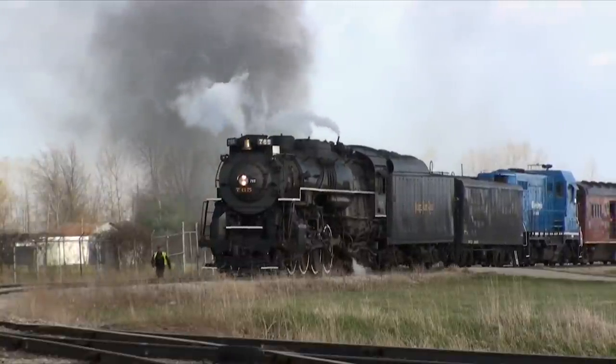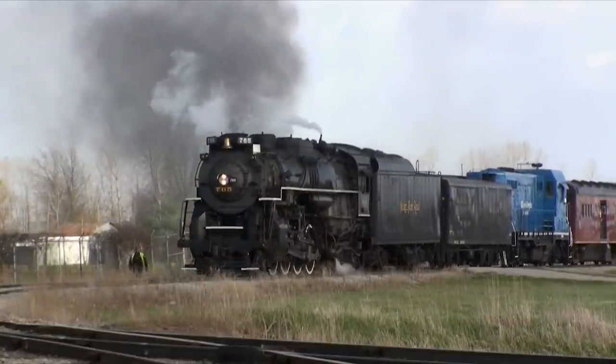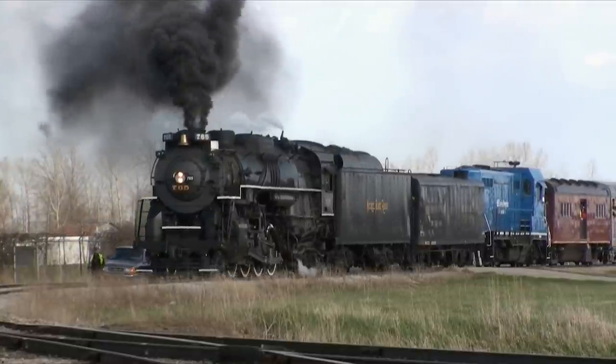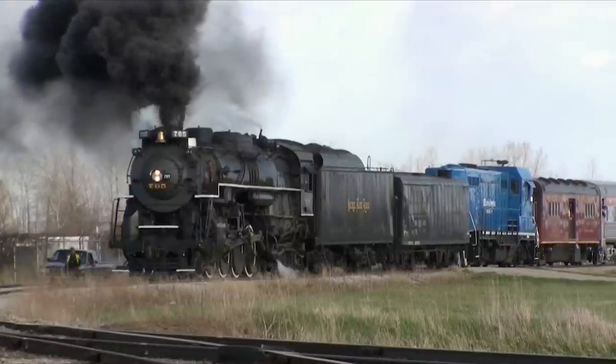Back home at the Fort Wayne Railroad Historical Society, the 765 slowly pulls into the Historical Society complex and gives us an up-close view of this amazing machine.